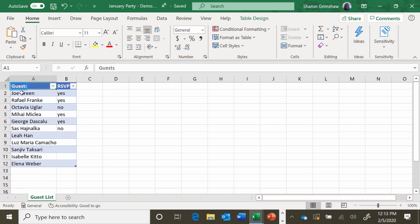We want to make it really easy to understand who's actually coming to our party. So let's limit the RSVP options to yes and no by adding data validation to the RSVP column. Using data validation formalizes the list of acceptable responses so that we can actually block other people from putting in anything other than yes or no.